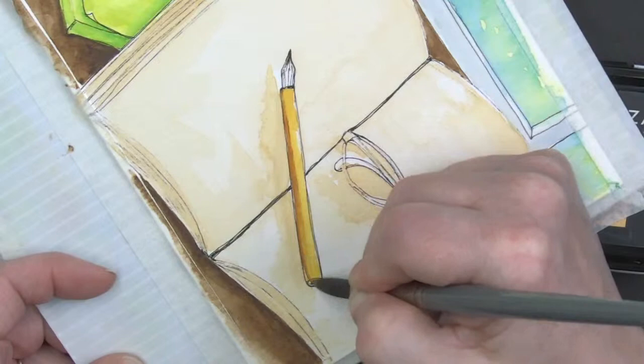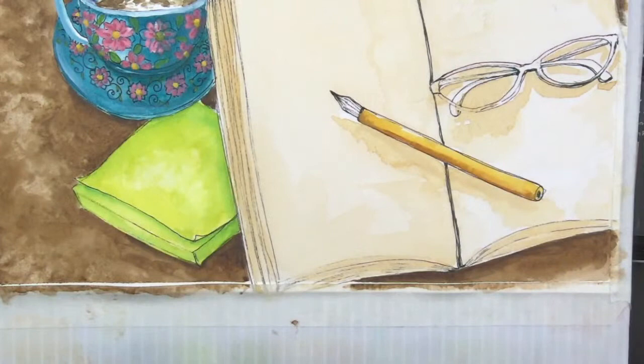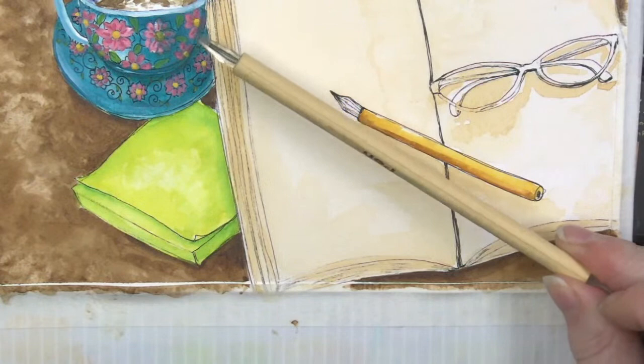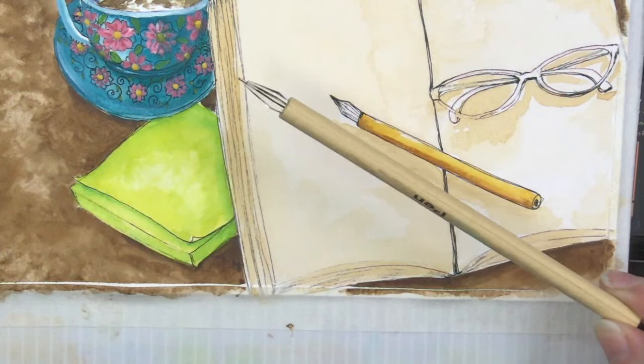And look at that shadow. So now it feels like the light is striking across that pen. See, kind of like this. See how there's this darker tone shadow right along here? I don't need to do anything to that pen tip. It's already got that kind of crystally look to it.